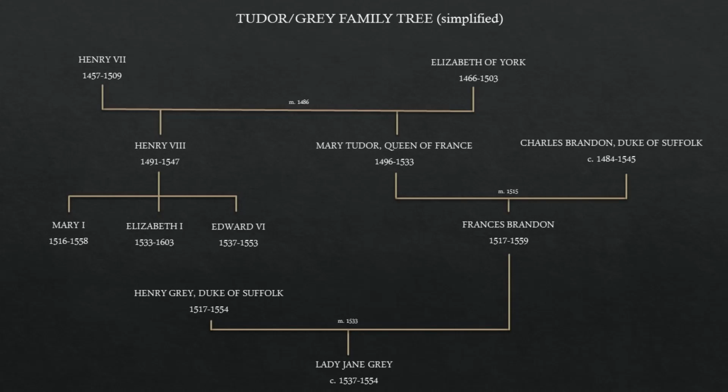Lady Jane Grey was born in either 1536 or 1537 and was the eldest of three surviving children, all girls, of Frances Brandon and Henry Grey, Marquess of Dorset, later Duke of Suffolk. On her mother's side she was the granddaughter of Charles Brandon, also Duke of Suffolk, and Princess Mary Tudor, Dowager Queen of France and younger sister of Henry VIII.